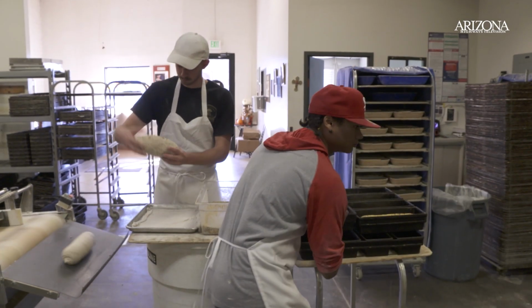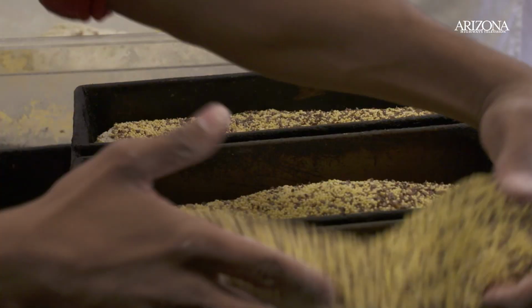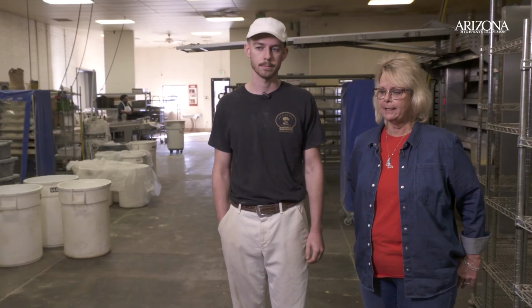We are at Mediterra Bakehouse in Coolidge, Arizona. What makes this small-town bakehouse unique? They actually grow their bread. I can't think of any other bakery that actually grows their own grain and mills it and uses it in their recipes. That makes us pretty special.